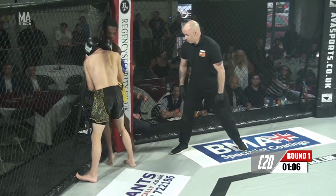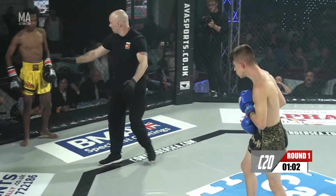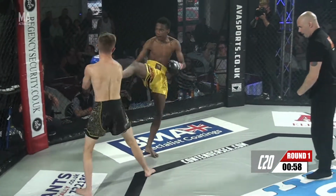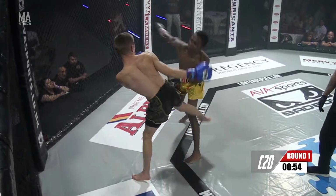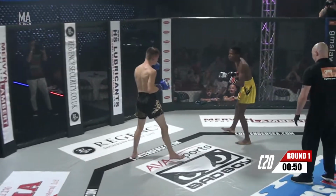Being pressed up against the cage here. Carl Smith working the body up against the cage. It's beautiful to see him always in the game. He doesn't let off, he doesn't drop his hands and move out. He's always firing something to put punishing punches and kicks down to his opponent. He caught a good one there. Nice right hand there from SEMEDO as he kicked.